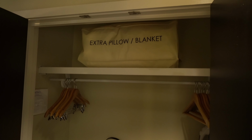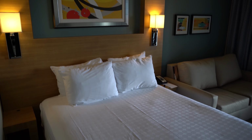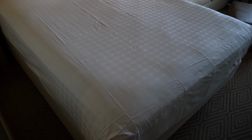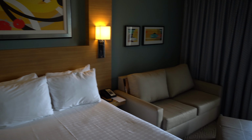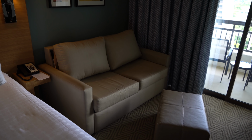I like it. Leaving the kitchen, you do have your closet. You have an extra pillow, blankets, hangers. You have a safe, iron board. We have all our bags stored in there right now. Next up, check out the bedroom. Very nice, very sleek. We have a queen size bed. Look at the hidden Mickey up there. And we have a pull-out bed right here. So that's really good to know.